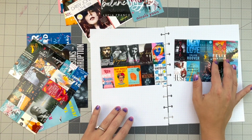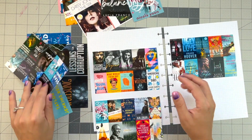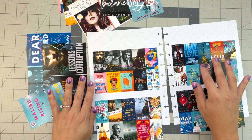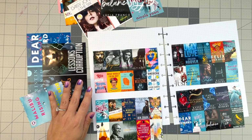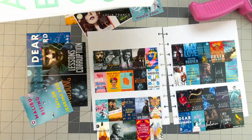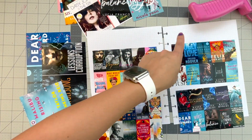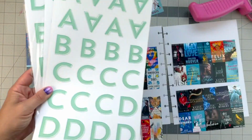Yeah, like maybe 3 rows on each. Yeah, I feel like 3 could be good. And then I could write books read, where I have those Mambi sticks. Oh yeah, I already had them here because I was thinking about it. Ooh, remember I hauled these recently too. So I have this alphabet that I could probably use to write books read and then go from there.